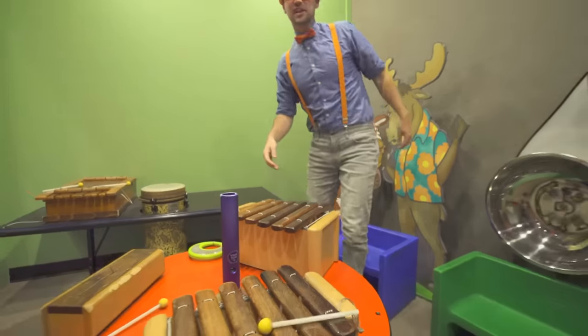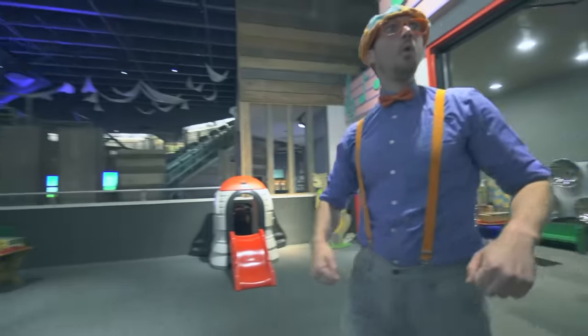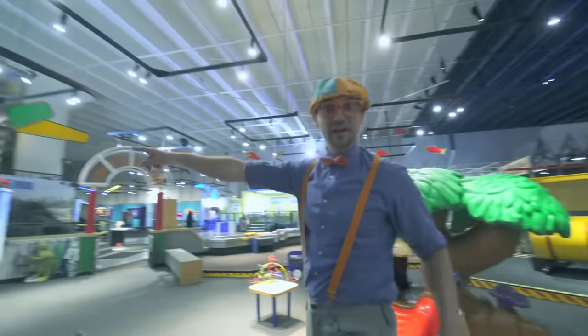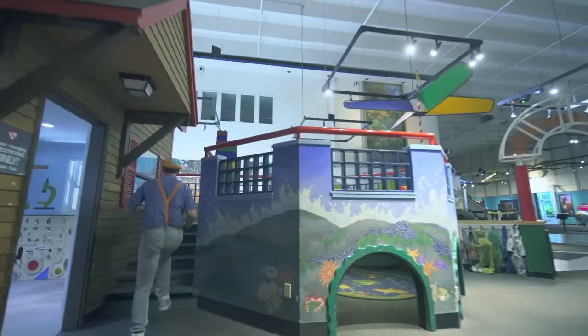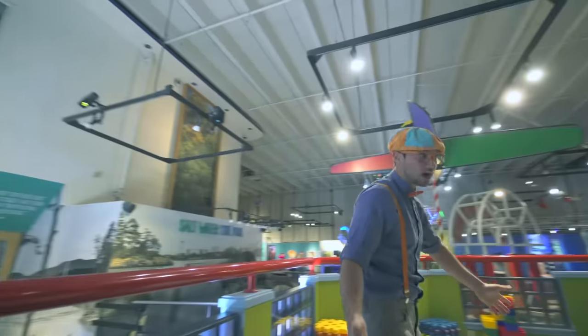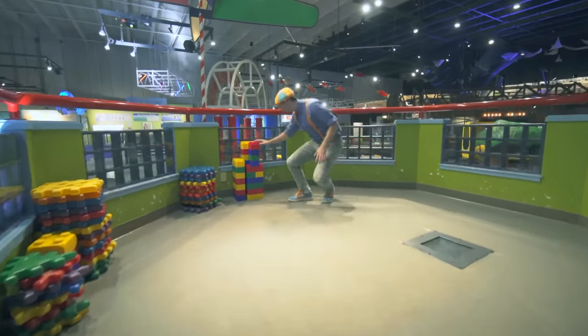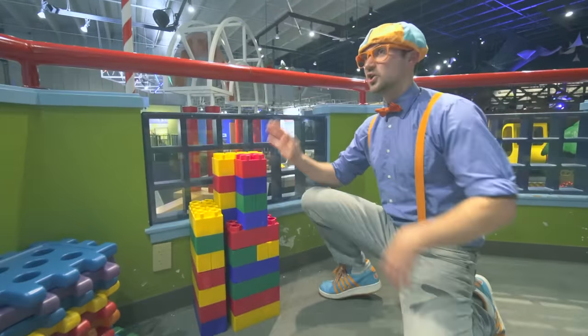Okay, enough music for now. Let's go back outside here. Ooh, let's go to the top right up here. Whoa, this area has a lot of colorful bricks. Yeah, see? Right over here. All right.